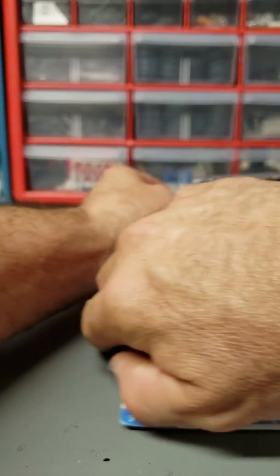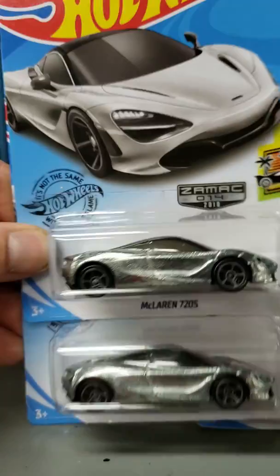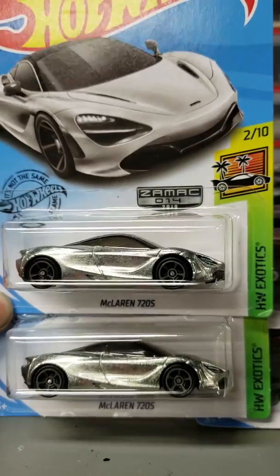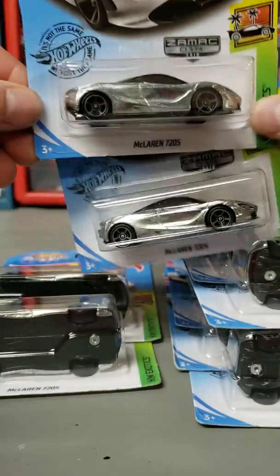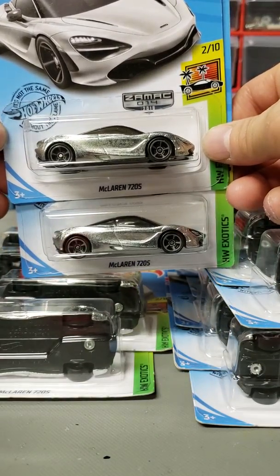I'm going to move these over just a little bit, just out of the way so you can see them. How many did I say that was? 12. There's 13 and 14, I believe. 15, 16. There's 2 more. 17, 18. 19, 20.